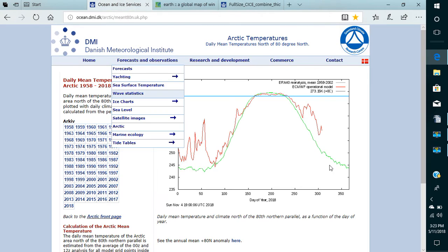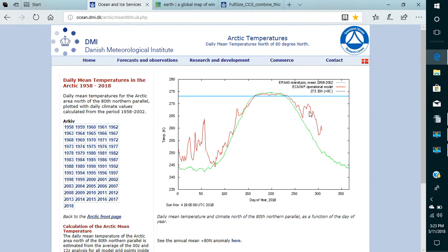But temperatures have been warmer above. There's been a positive anomaly there ever since, well, the last 50 days. Autumn, fall has been a little bit warmer on the surface temperatures up in the Arctic.